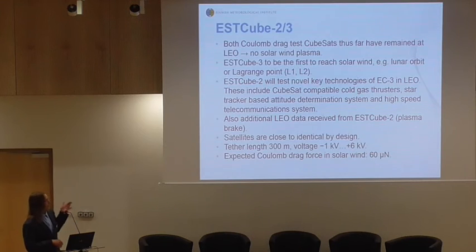And as you can see, we have not selected orbits. At this point, we try to design the satellite in such a way that it could perform in multiple optional orbits, to wherever we get a decent launch opportunity. Lunar orbit has been suggested as well as Lagrange points.